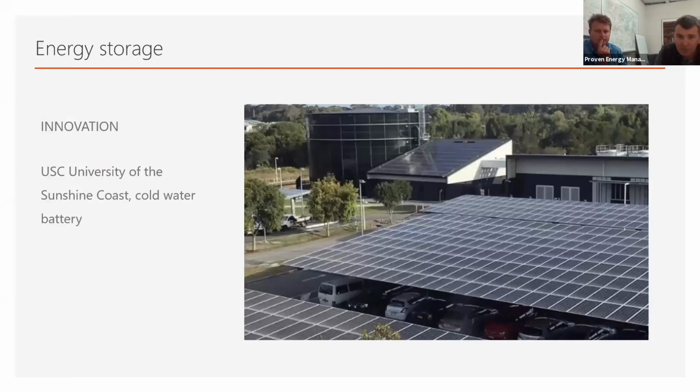The next slide is a great example of this happening on a large scale at the University of the Sunshine Coast. What we've got here is a very large storage tank. It's actually 4.5 megalitres of water there. And they have got a 2.1 megawatt solar farm that they use to refrigerate that water in the tank. And they create a very large water battery that effectively allows them to take that cool water and use that to reduce the amount of traditional air conditioning refrigeration required to cool the university.